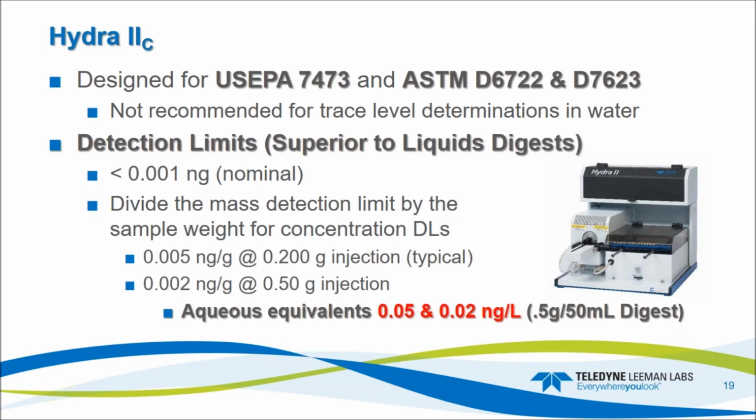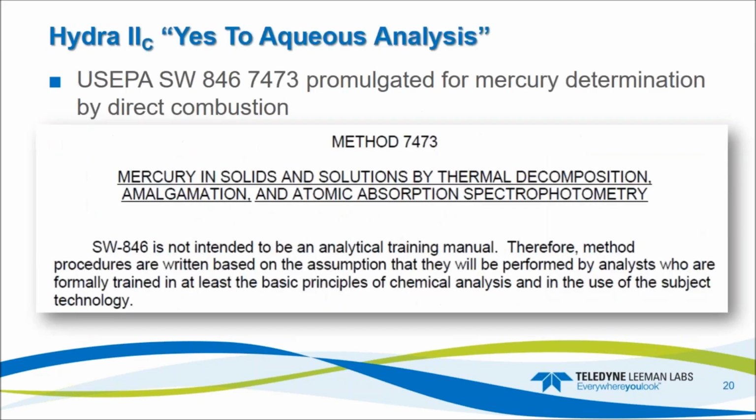So running a solid system that combusts solid samples gives you a far superior detection limit than if you were doing digest. It's really a fabulous system, and if you're really into trace analysis for solids, it's the only way to go. But with that said, yes to aqueous samples.